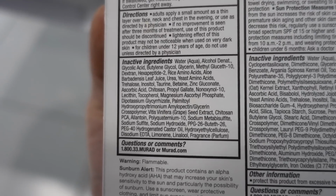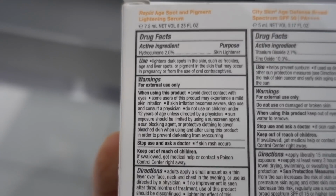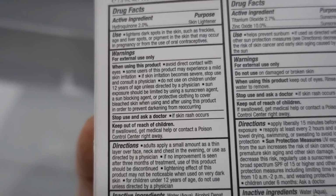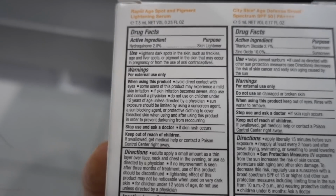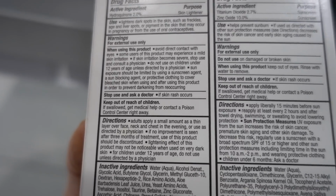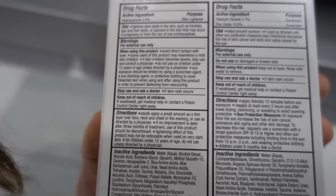So they're both the same, but Ambi is a heck of a lot cheaper. If you are allergic to fragrance, my recommendation, if you want to pursue over-the-counter 2% hydroquinone as a skin lightener, is the PCA Skin Pigment Gel. Unfortunately, it's expensive, but it is fragrance-free, and I like it a lot, and you don't need a lot of it. I reviewed it for you guys, so check out that review video if you are curious.